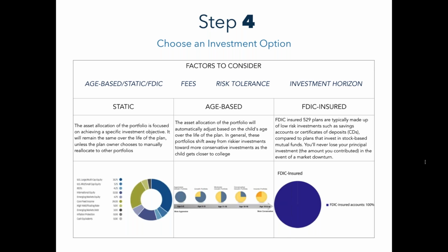So as I mentioned earlier, if you're one of those investors who's really seeking a wide array of investment options, I would look towards an advisor sold plan. Or that's one of the things you can compare on savingforcollege.com. How many different investment options does this plan have? So if you're looking for that, head there as well.